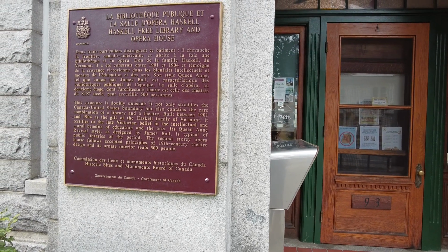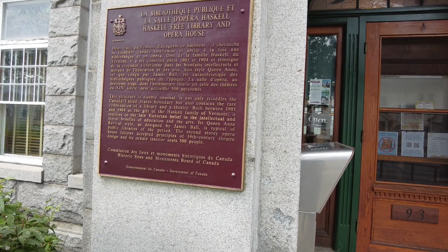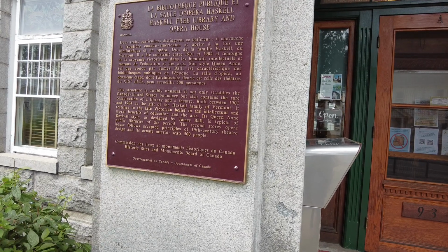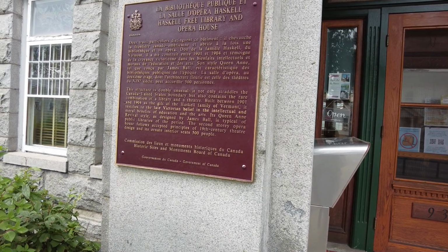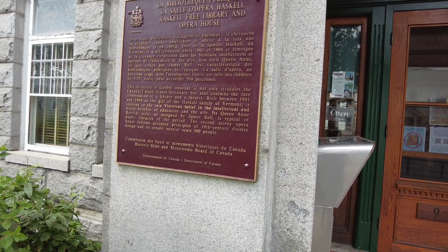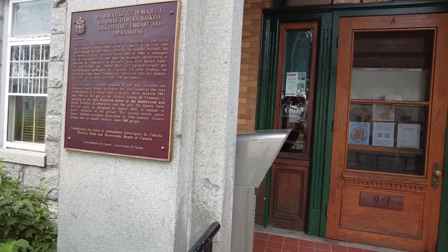The structure was doubly unusual. Not only does it straddle the United States-Canadian boundary, but it contains the rare combination of a library and a theater. Built between 1901 and 1904 as a gift from the Haskell family of Vermont, it testifies to the late Victorian belief in intellectual and moral benefits of education and arts. Its Queen Anne revival style, designed by James Ball, is typical of public libraries of that period. The second story opera house follows accepted principles of 19th century theater design. An ornate interior seats 500 people.